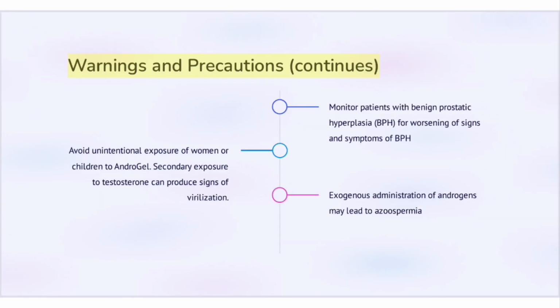Warnings and precautions continues. Monitor patients with benign prostatic hyperplasia, BPH, for worsening of signs and symptoms of BPH. Avoid unintentional exposure of women or children to Androgel. Secondary exposure to testosterone can produce signs of virilization. Exogenous administration of androgens may lead to azoospermia.